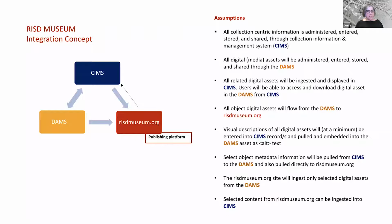Now, some 15 years later, having completed 2 previous migrations of our collection information system and the design and relaunch of our website on 3 different platforms, we are now once again taking on another migration of our collection information system. Funded largely in part by an IMLS Museums for America grant to build capacity and increase our public access.